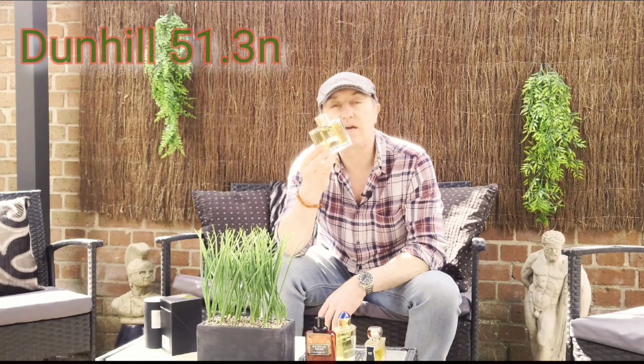Now the next one is a weird one, but I want to chuck this one in because it isn't talked about that much, and it's a note that is sort of used, but I only know of two fragrances, this one and Delina, and the note in it is rhubarb, and this one is Dunhill 51.3N. Now the 51.3N, I think I got the number right, pertains to the coordinates of London basically, or where the Dunhill shop is, I think anyway, or where it was. And this is really quite a surprise. This again can be picked up so cheaply. It's a really heavy bottle, heavy cap, and the rhubarb note in here is beautiful.